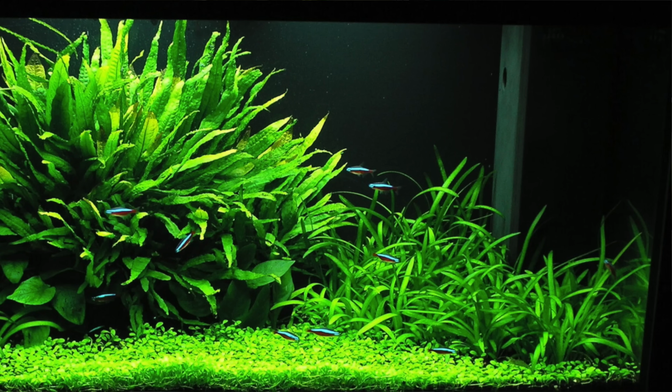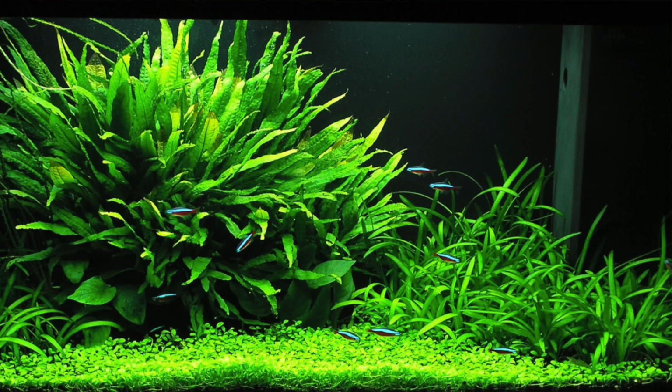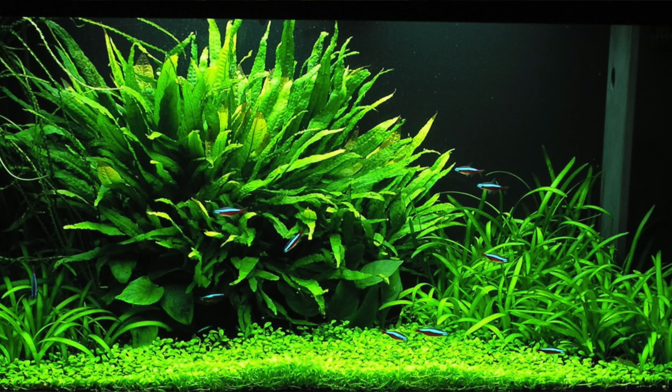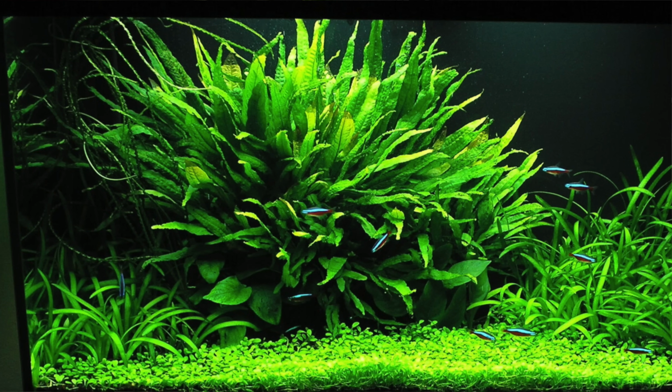Yeah, I managed to grow this lovely aquascape, huge Java fern. Ever since then I developed a bit of a passion for Java ferns, a feature in many of my aquascapes. And yeah, carpet of Glosso and some Sagittaria in the back. Very, very simple aquascape, shoal of cardinal tetras. But it was a groundbreaker for me and actually got me noticed in the aquarium world.